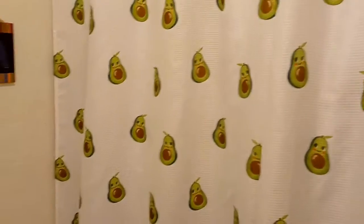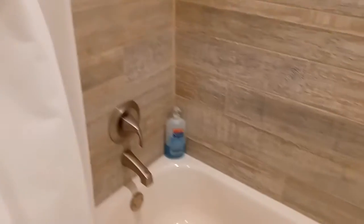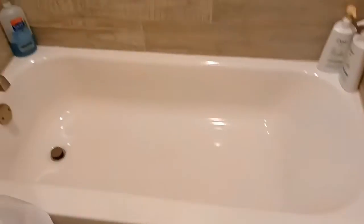This is the bathroom. This is our bathroom. This is what I got on. Oh, there you go. I was looking for the light. They have the light. I like this light right here, and I like this wall right here. This is the tub. They got some Dove already ready, towels, avocado, so cute.